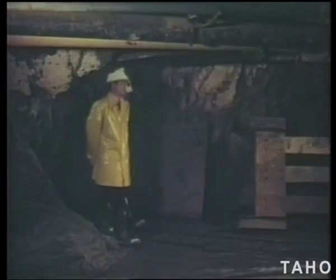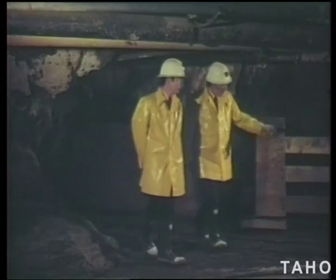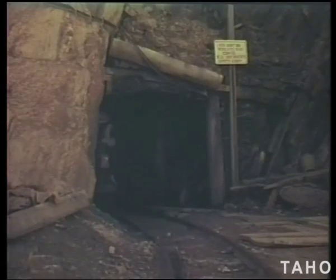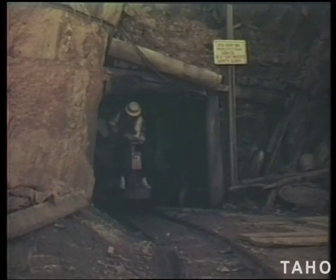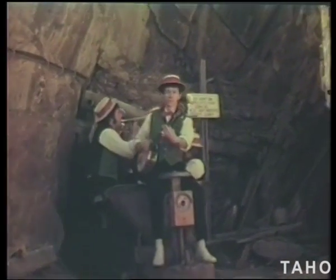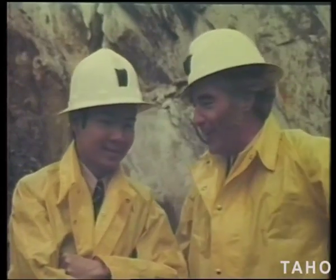We're coming up to the main tunnel now where the trains run. Watch it! Oh, it looks as if they're on their way to Rosebery.